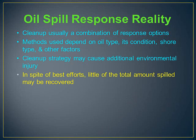In spite of the best efforts, little of the total amount spilled may be recovered. And I say maybe, that doesn't always happen. Lots of spills, we get a lot of the oil recovered. But there's been some spills where you really only get that 10 to 15% after all is said and done.